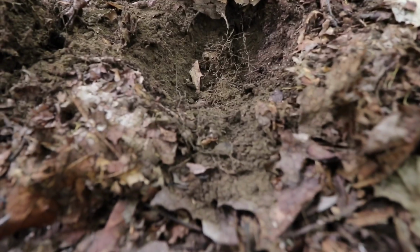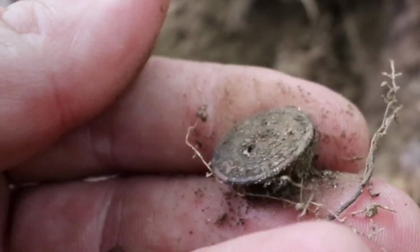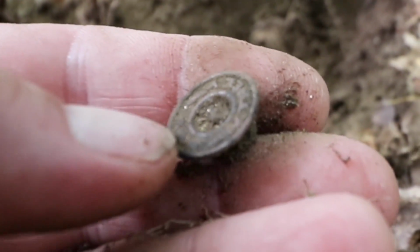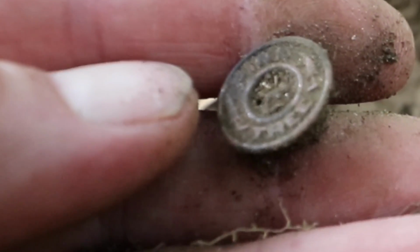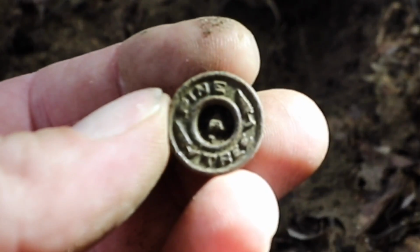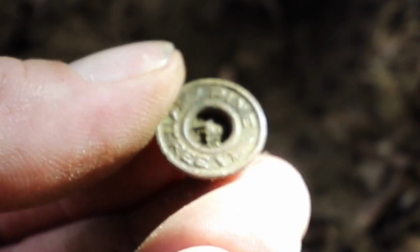Well, amongst all the thunder and shotgun shells, I've got me some type of snap button. That's a first. Pine tree. Never saw one like that before. Ain't a pine tree shilling, but you know, it's different.